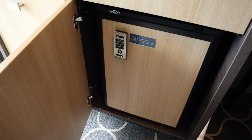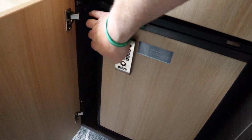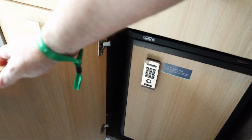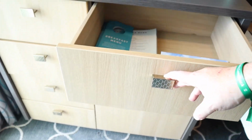You've got a passcode if you want to lock it to keep the kids out. There is alcohol in here, I believe. Oh, maybe not. Nope, just a standard fridge. Use it to keep your extra snacks and whatever you brought with you cold.